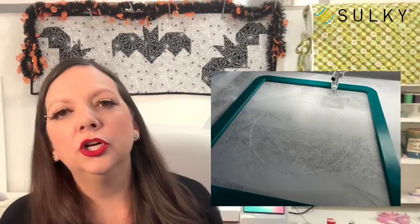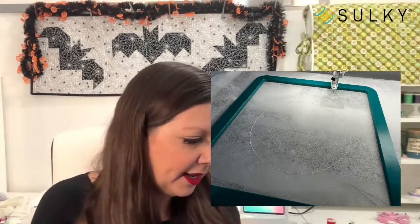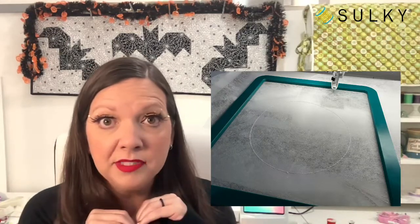First things first, you're going to hoop only your stabilizer, no fabric at all. And I am showing a magnetic hoop here because I am in love with magnetic hoops ever since I started using them. I hardly ever use my standard hoops anymore.